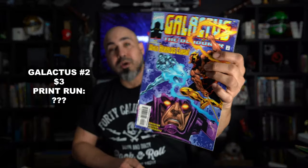Galactus the Devourer, number two. I mean, anything with Galactus in the title, I'm gonna get. I'm a huge Marvel cosmic fan. And then he's fighting. Who's he fighting? I forgot that guy's name. It's gonna come to me. No, it's not. And then Silver Surfer. Can't go wrong. 60 cents. 60 cents, guys. Can't go wrong.